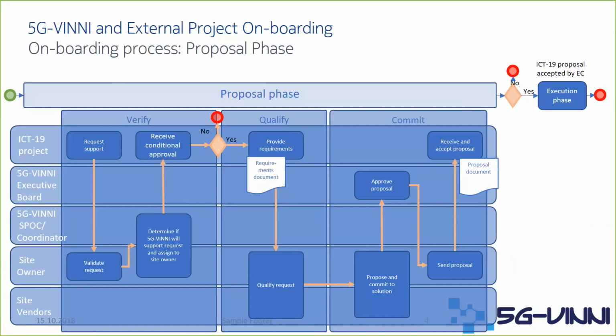Based upon that, we're able to identify how close the fit is, what can be supported off the shelf, and where there's additional resources that are needed. And then based upon that, we go over to building a proposal, identifying what we will do and what you yourselves have to do as well. That proposal then will be approved by our executive board, and once that approval is made, it will be passed over to yourselves for you to decide whether you'll continue with 5G VINNI or not.